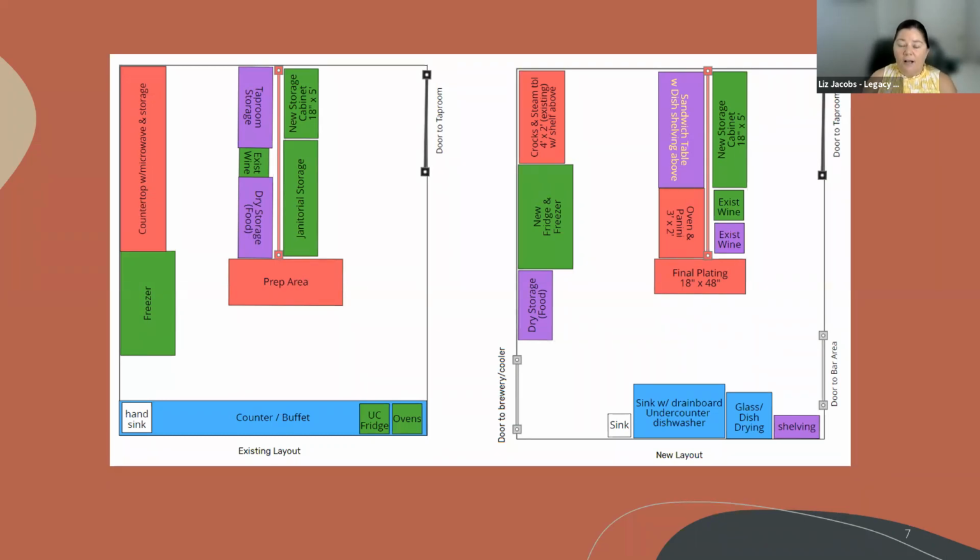For us, with our revamped kitchen, we are planning on still keeping it simple with appetizers, soups, flatbreads, and sandwiches, and then we'll do periodic featured meals as well. The right side shows you what the new layout is going to be, where we're going to have more access to cooler space. We'll be bringing a fridge inside the kitchen, and there will be doors both to the main taproom as well as to the bar area.